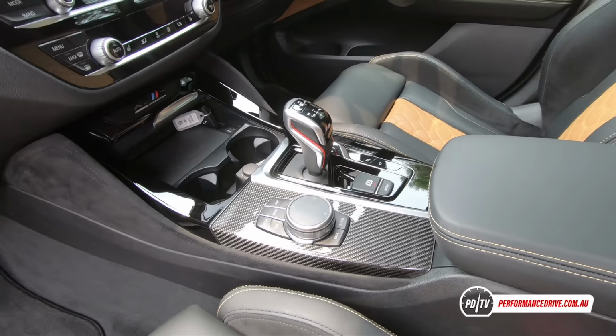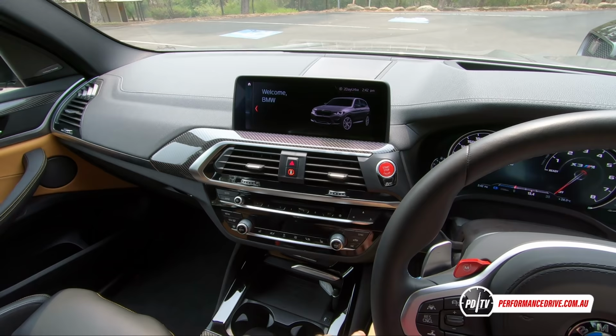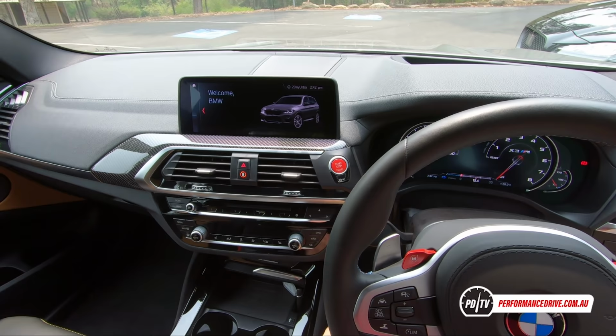It's a little bit funny to get used to, but there is a park button, which is good, because on some of the previous model M3s, there was no park button. You'd have to put it into neutral. You're a bit worried, is it going to roll away, or is it properly in gear, whereas at least there is an actual park button.